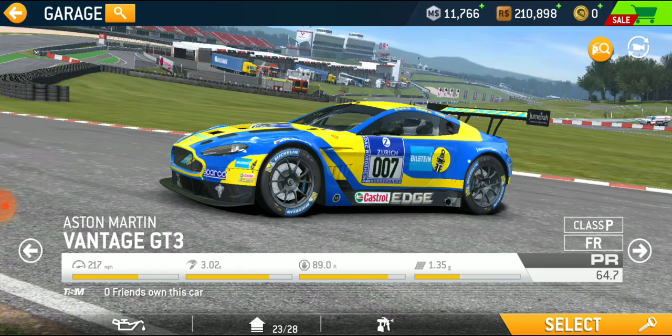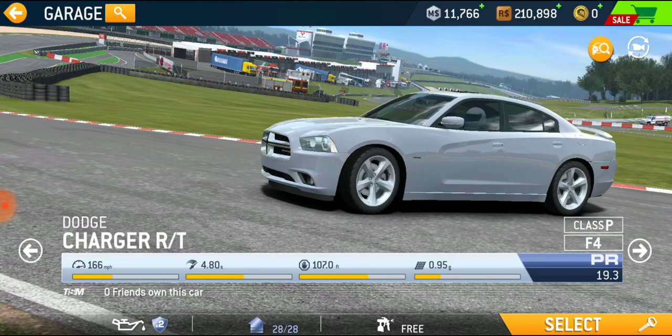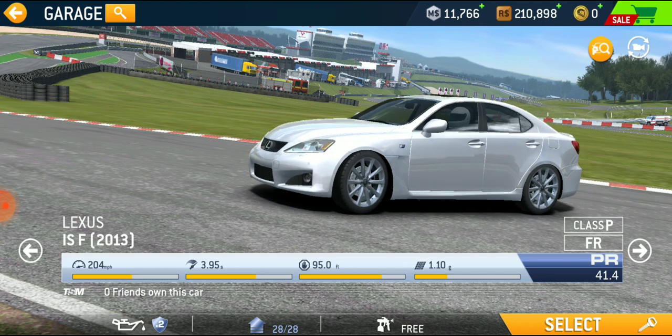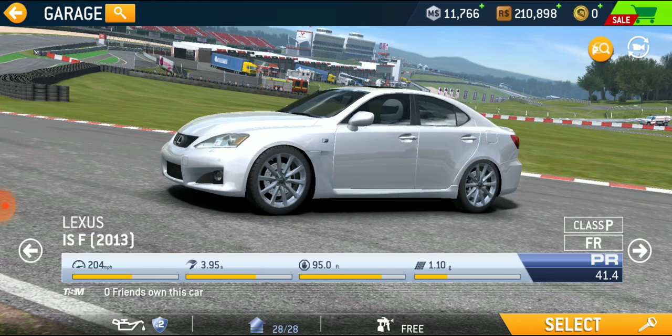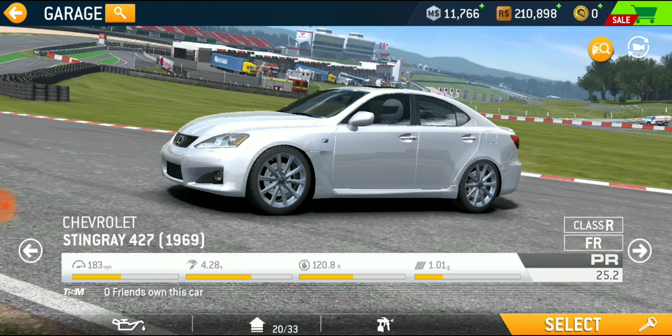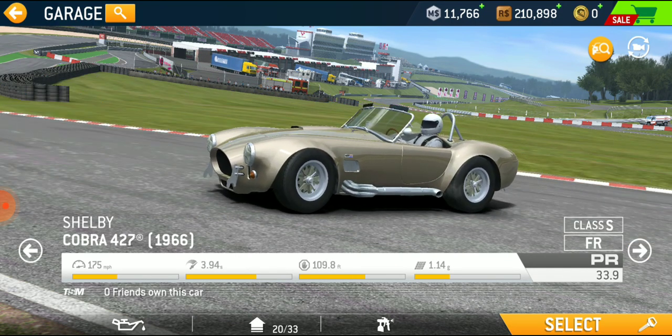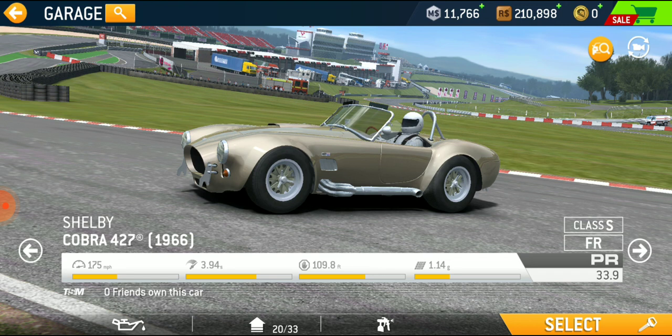Next is my 2014 Aston Martin V12 Vantage GT3. Up next is my 2013 Dodge Charger RT. Next is my 2013 Lexus ISF. Next is my 1969 Chevrolet Corvette Stingray 427. Next is my 1966 Shelby AC Cobra 427.